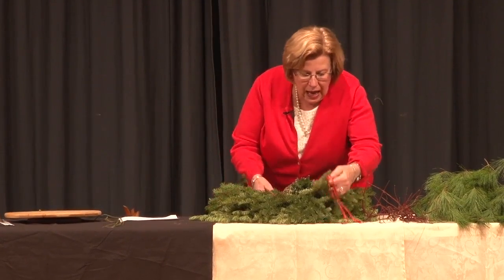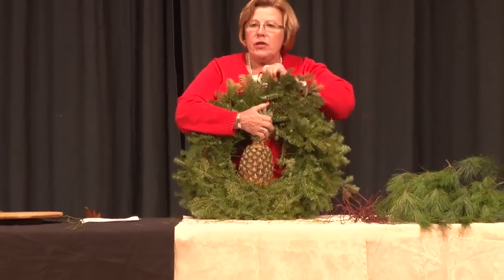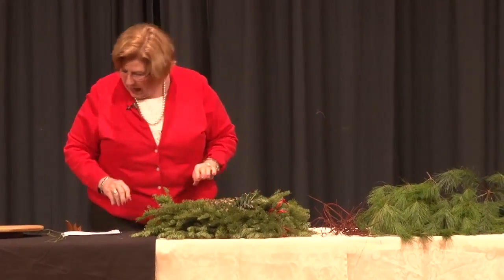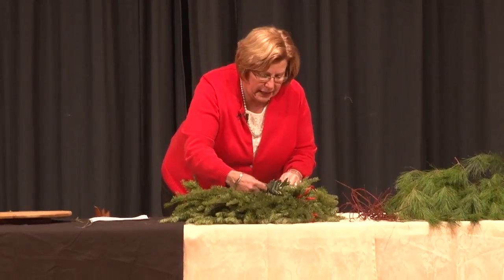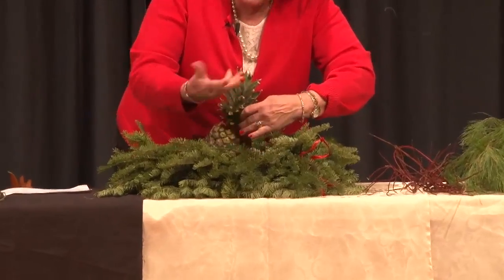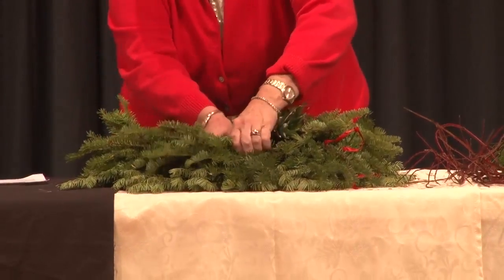Now, I'm not quite sure. See, it's not secure yet there, so I am going to secure it up top. But this wire is pretty good holding it up, so I am going to get another green one. I'm going to stick that right into the top of the pineapple itself. I always like to wrap around. I usually wear the gloves. I don't know why I don't have them on. But, oh well.